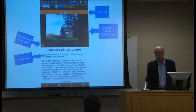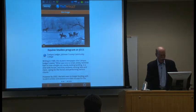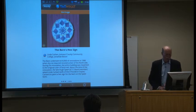If you were to swipe from right to left on this one, you'd go to the second page, which talks about the barn and the windmill, and has information from the Campus Ledger student newspaper back a number of years. Swipe again, and you have yet another page, and you can have up to 6 of these in total, talking about the Equine Studies program that was housed in the barn at one point in time. Swipe again, and here's information on the barn's hex sign that was painted by Linda Carlson, who was the wife of a former president of the college.